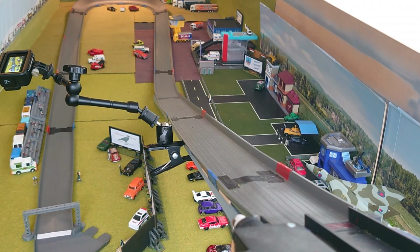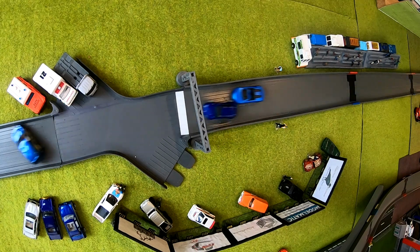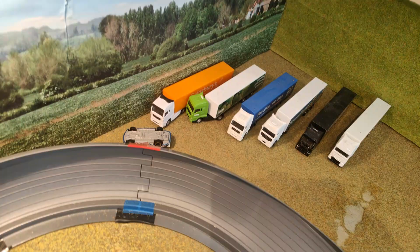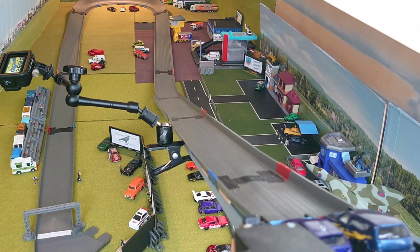Somebody's jumped the end, Fandango, Subaru, Elevin, and the circle tracker jumped off the track at the far end. I don't know whether you caught that. Well, let's hope that Matthew Harding can keep it on the track this time.